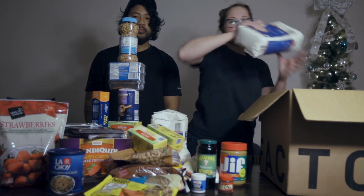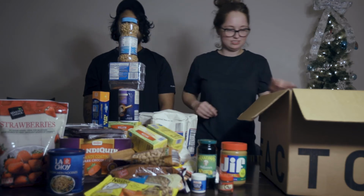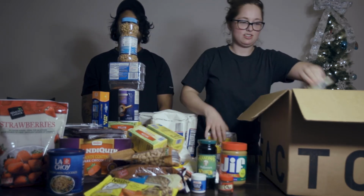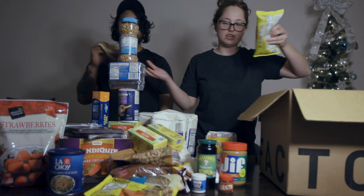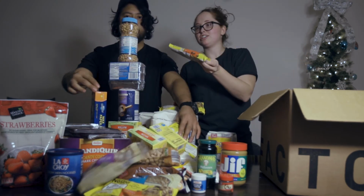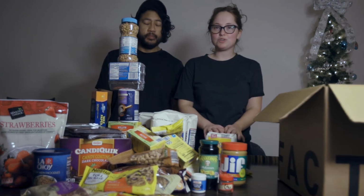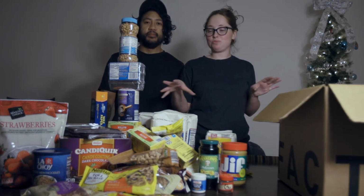Flour. More flour. And guess what? More flour. And sugar. Oh, look. Chocolate tons. Oh, here we go. Semi-sweet chocolate chips. More sugar. This just kind of gives you an idea of how much stuff is needed to make all this stuff.